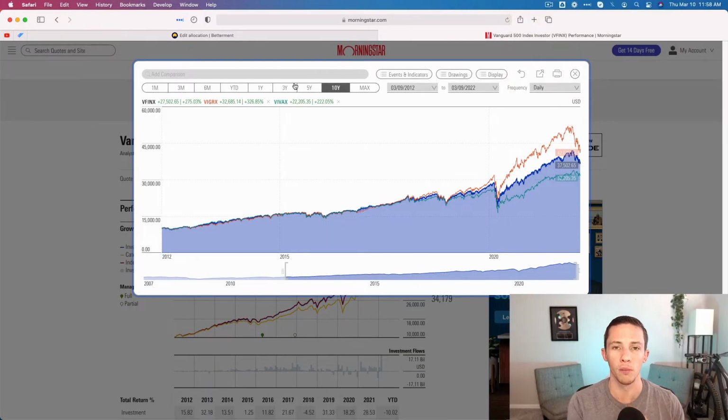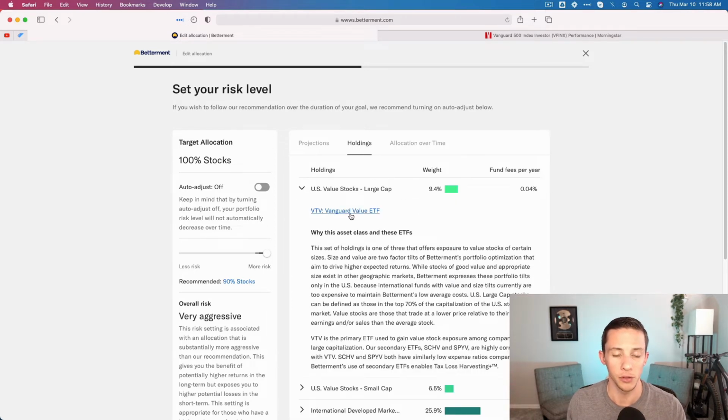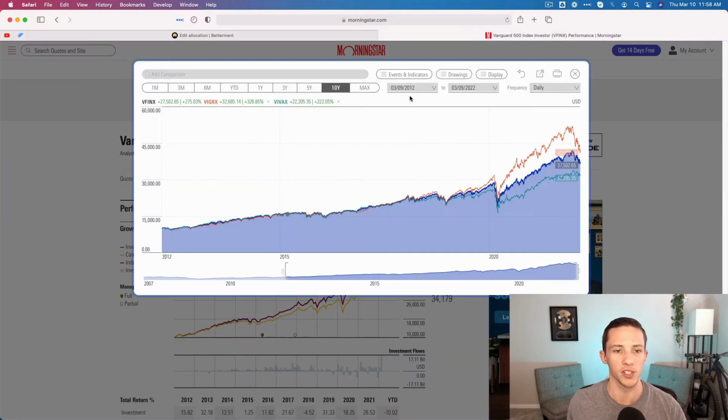And we'll start with a Morningstar chart that shows the cumulative total return of a $10,000 investment. And I've put on here the S&P 500 represented by the Vanguard Mutual Fund, VFINX. Large growth represented by, again, the Vanguard Mutual Fund for large growth, and then large value represented by also the Vanguard Mutual Fund for large cap value, which is reflective of the large value here in your Betterment portfolio. It's probably the same thing. I think they're using the Vanguard Value ETF. Yeah, so exact same thing represented here on this chart.